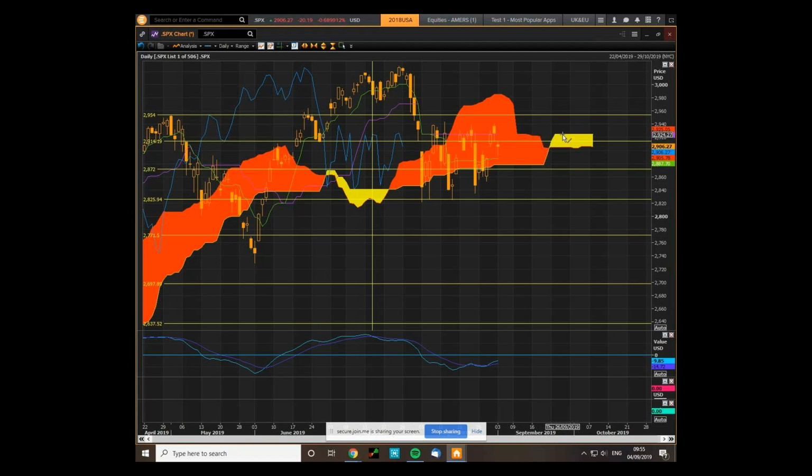horizontal level there, front end cloud resistance there, and then there's another resistance level at the top end of the cloud, as well as these all highs to 954, another significant resistance level, and then the top end of the cloud there. So if the market manages to break past this 2924 level, we'll be going higher to 986, the top end of the cloud.